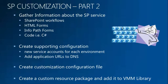So this custom resource package will need to contain the SharePoint script that we will need to run. It will need to contain all the configuration files that we want to have so we can actually configure the SharePoint environment to our specifications. And it needs to be in a specific format so that VMM can later run it. I'm going to show it to you probably on my PC.